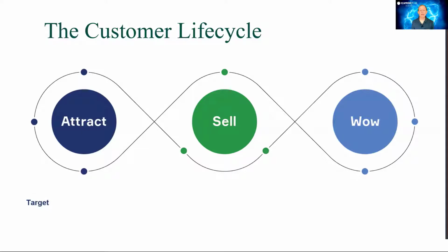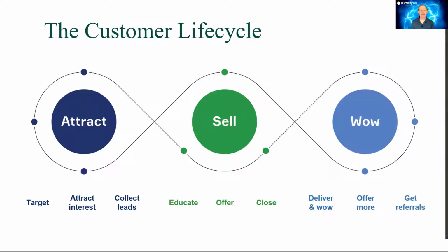These are the 9 stages of the customer lifecycle: target, attract interest, collect leads, educate, offer, close, deliver and wow, offer more, and then get referrals.